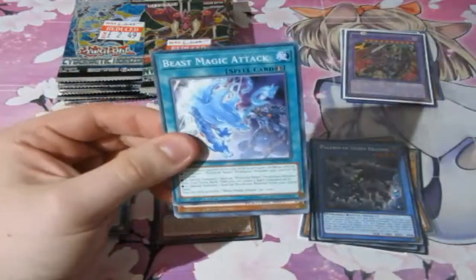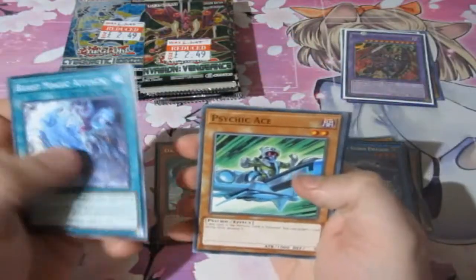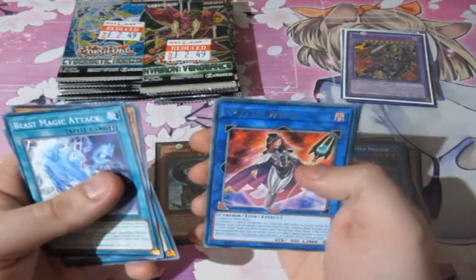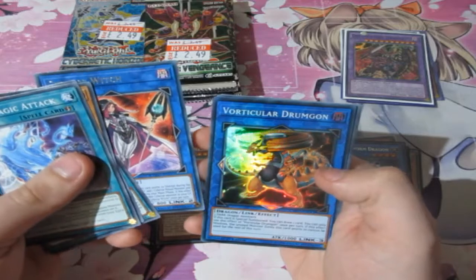Alright, come on. We've got the nice train rolling now. We've got some good luck there. Psychic Ace, Goki again, Extra Zero, Extra Link, Cyber Switch and a Drum Gun. Okay.